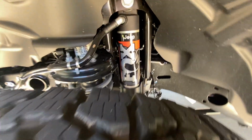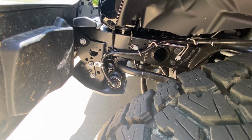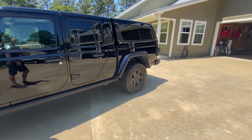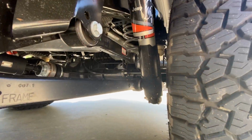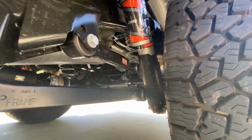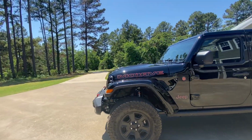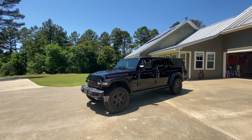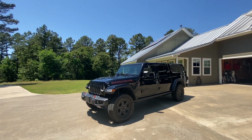And the incredible remote reservoir. I think these are the 2.5 Fox shocks. The reservoirs are housed behind this special skid plate on the front. They have zero fade, an incredible ride tuned with the springs. It rides like no other Wrangler we've ever driven. If you've never driven a Mojave compared to a Rubicon Gladiator, I highly recommend you take one for a spin. The steering, the front geometry, they change with the control arms slightly, and the shock valving on washboards, potholes, county roads, you name it.